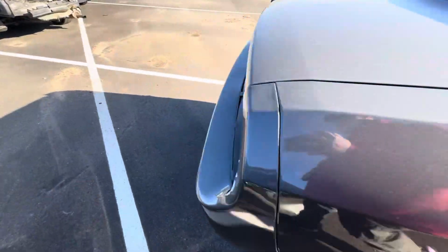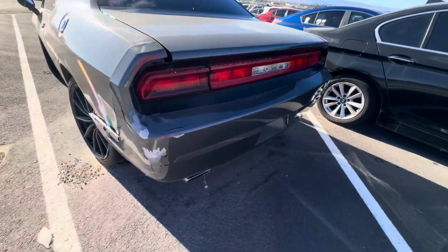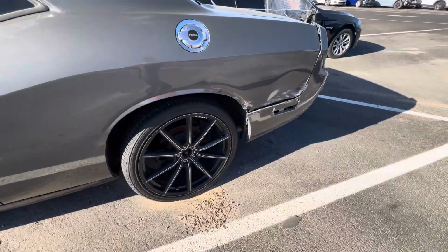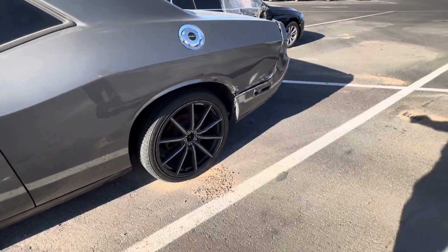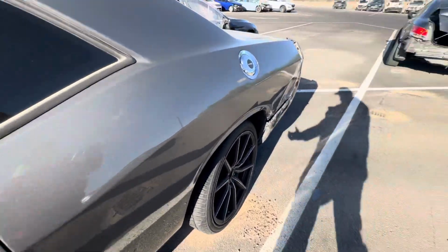Oof. All right. Yeah. You're gonna, ooh, yeah. That's definitely some suspension damage there with that rear steering system. Jesus Christ, I'm kidding.